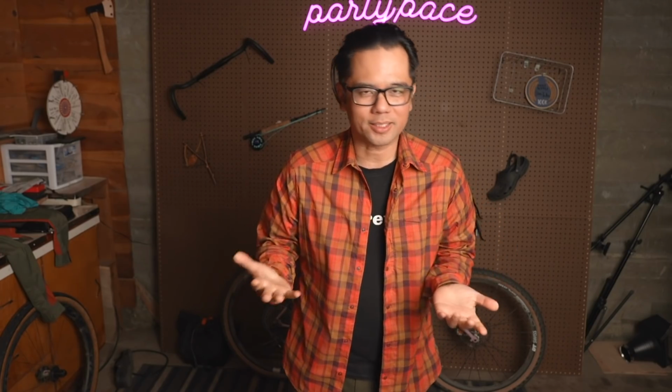Another thing I like about this shirt over the Patagonia shirt is it's got quick snap buttons. So this makes it super easy to open it up and vent out on a hot climb. So once again, the Go Long shirt by Clubride.